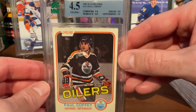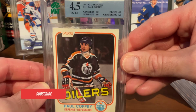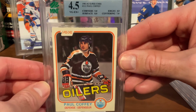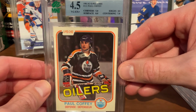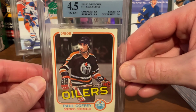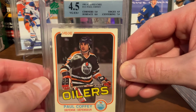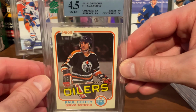If we look at the subgrades, edges got a 4, corners got a 5, but surprisingly, surface and centering got an 8 and a 7, which is actually pretty good for this card, as it is an older one and in rougher shape. Yeah, and with a lot of the old O-Pee-Chee from back in 1981-82, a lot of them are off-centered by quite a bit, you find. So I had quite a few of these Paul Coffey rookie cards, but most of them were well off-center. I think this was one of the better ones for centering, but I know some of the edges and corners were a bit soft. So overall, not a bad grade.